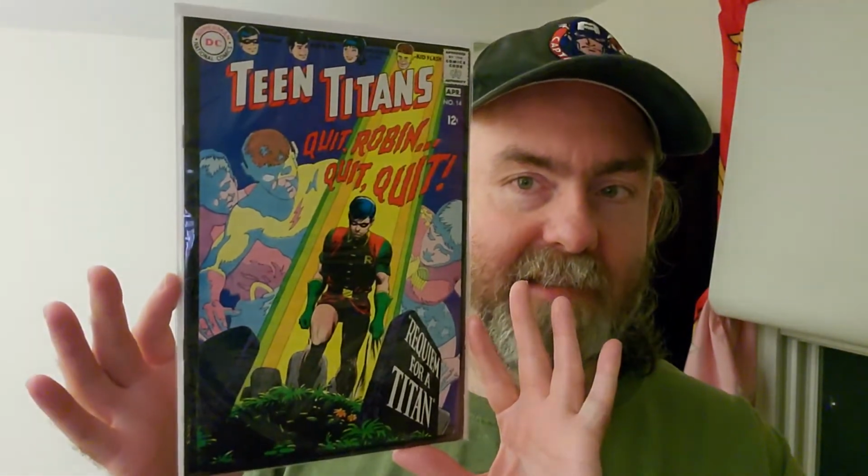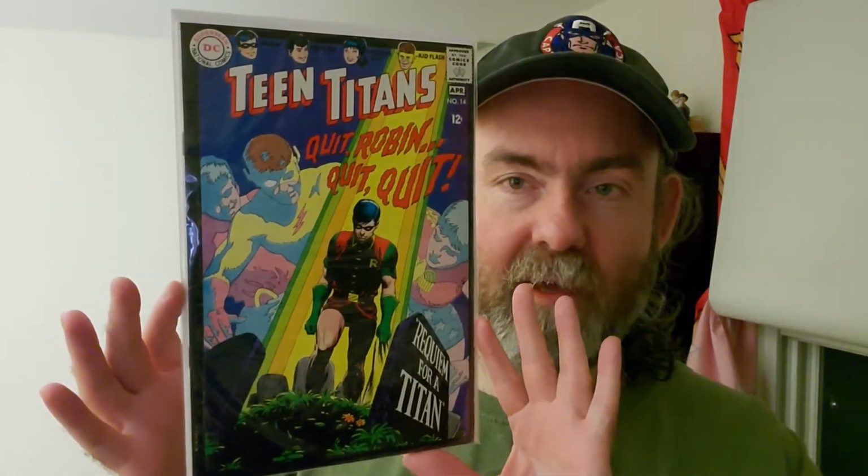And here's another black cover, and it is Teen Titans 14 with this classic cover. Not a Teen Titans fan, but I've seen this cover online a number of times. We have a thing on one of the forums where we do this cover challenge where people will post a topic and then you post what coolest cover you can think of that fits that, and then people vote on it. And I've seen this on there a bunch of times because it's such a great cover.